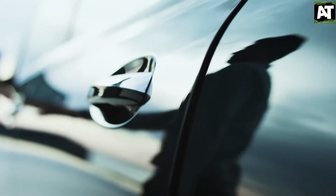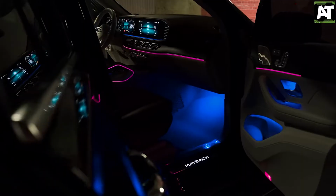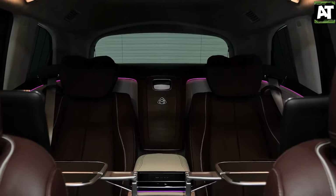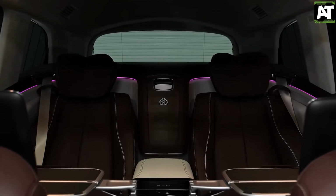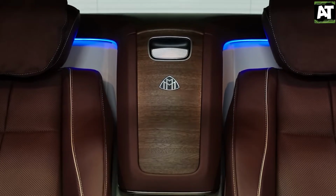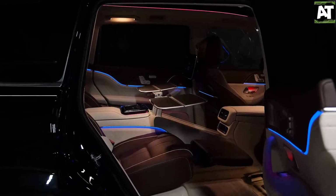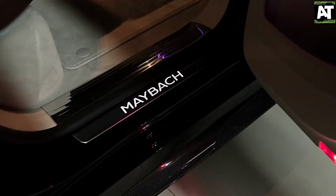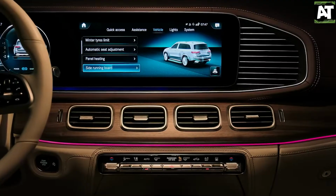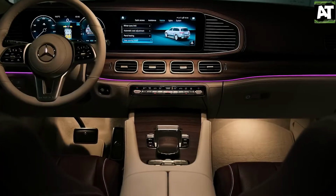Closing the soft-close doors provides another view into the luxurious cocoon within. The abundance of internal illumination first grabs your attention. Mercedes is one of the finest at creating moods with stripes of shifting colored lights. The lights run across the dashboard, down the doors, onto the floor, and into the back seat, completely encircling the cabin. Touch the screen to select a single hue for the ambient lighting or multicolored animation with ocean blue, purple sky, red moon, and fiery red.